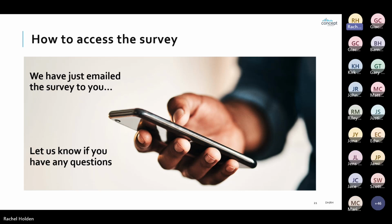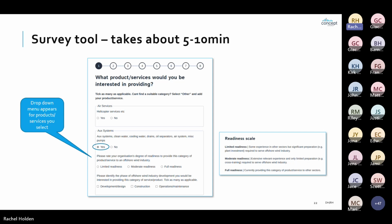As David mentioned earlier, we have a survey that we're really keen for you to fill out for us. I have emailed this to most of you already, except some of the later registrations. If you haven't received it yet, then I will send it to you following the workshop. In the survey, we want to gauge organisations' capability and interest to support an offshore wind industry in Taranaki. It's just a short survey, should take you around 5 to 10 minutes.